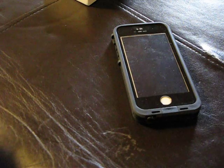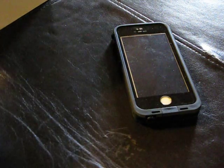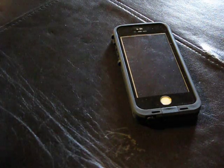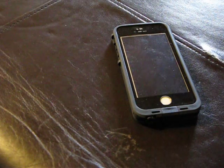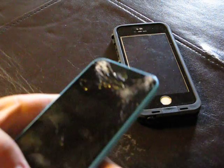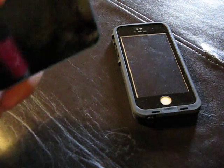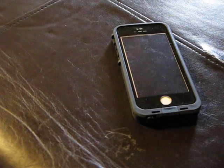Now, for me, this is actually an upgrade from my old phone. This is my old phone right here. You can see kind of why I wanted to upgrade it, because it was shattered. It fell face first on the floor over here.